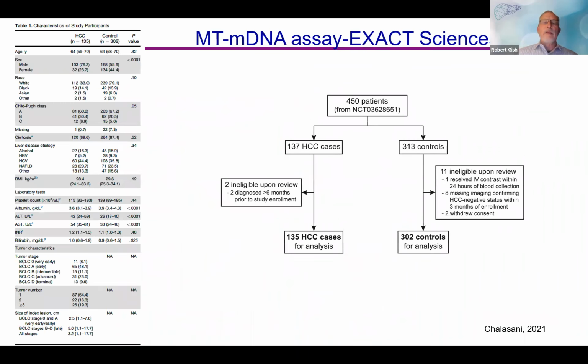A little bit more data on this methylated DNA assay from Exact Sciences. 450 patients here, 137 HCC patients, 313 controls, with a slightly smaller number set for analysis. Study patient characteristics are along the left side, with variability of Child-Pugh class, race, gender, and liver disease etiology.